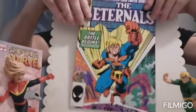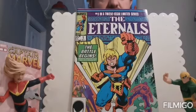Then we have Eternals, number 1 from 1985, and the first appearance of Phastos. And he is going to be in the Eternals movie. And I believe he's a gay character.